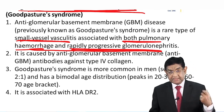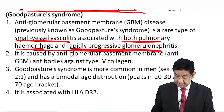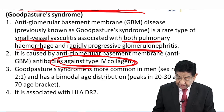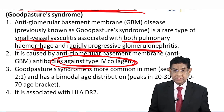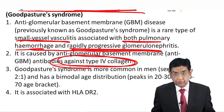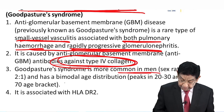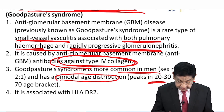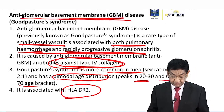And now the next point, a question from pathology. We talked about anti-GBM antibody. The antibodies are against collagen 4. This is a very commonly asked question. Can't afford to forget this question from pathology. So antibodies are against collagen 4. More in men. Bimodal age distribution, 20 to 30 years and 60 to 70 years. And HLA DR2, a very, very important point.